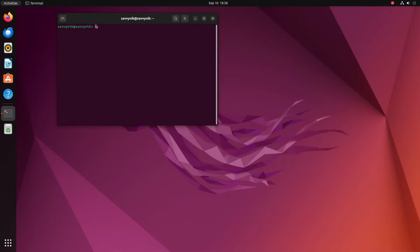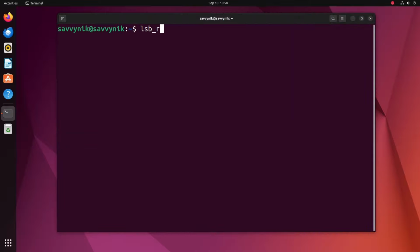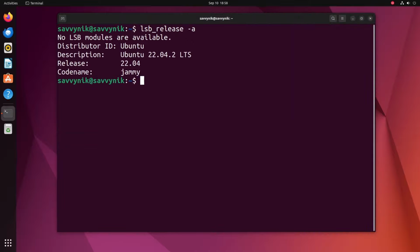We'll first get our terminal opened up and I'll show you what I have currently, which if I do lsb_release -a, we can see that this is currently Ubuntu 22.04. We'll be upgrading to 24.04. First things first, make sure to back up your data in case anything goes wrong. You wouldn't want to lose your configuration and or files.